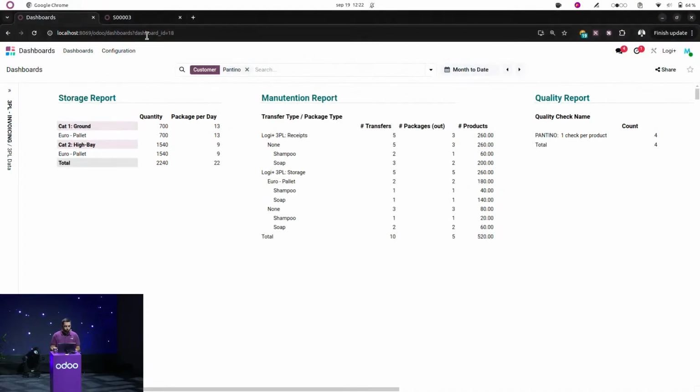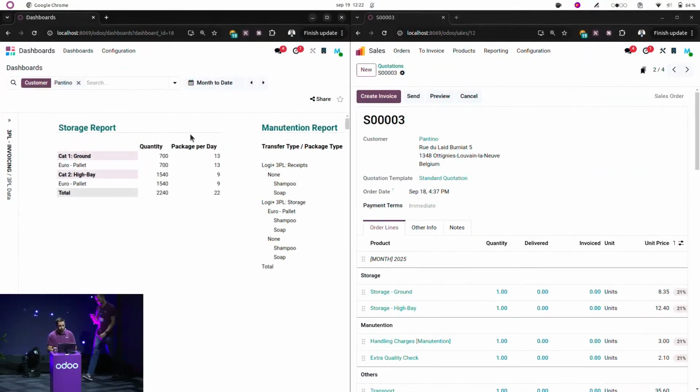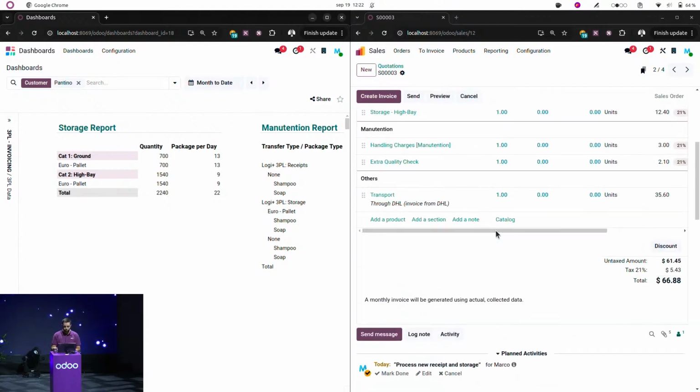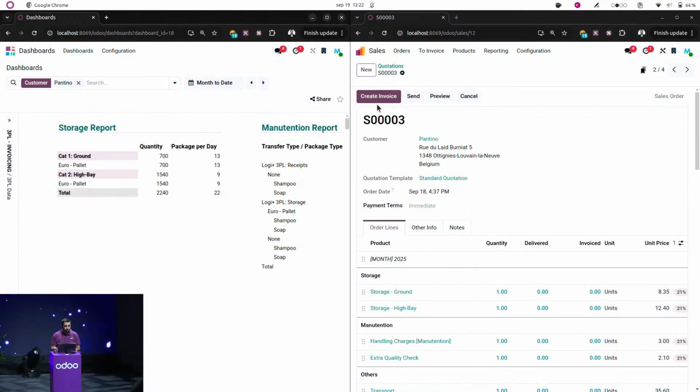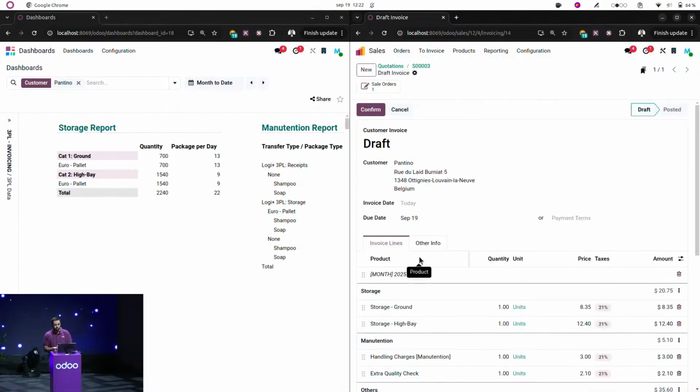So for that, what I'm going to do is share my screen in 2 screens, basically split my screens. So up. Okay, I have my report. So let's imagine that you are working in 2 different screens. That could be easier for you. And then I have my quotation with the history of the order. And I can basically create my invoice. In one click, my invoice is created from a template.